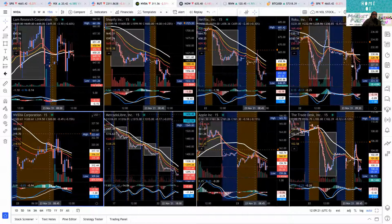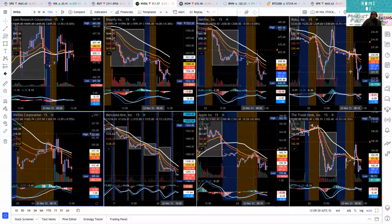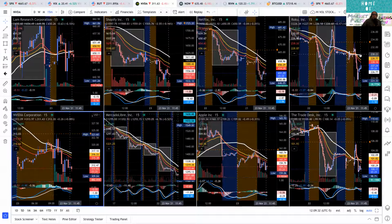We got Roku. Roku, they took it down right at the open, and we had an entry there to the downside, 223. Let's see what happens at Roku. Let's see how it reacts right there. If we have another down day tomorrow or next week, let's see how it reacts there. Are they going to keep taking it down?